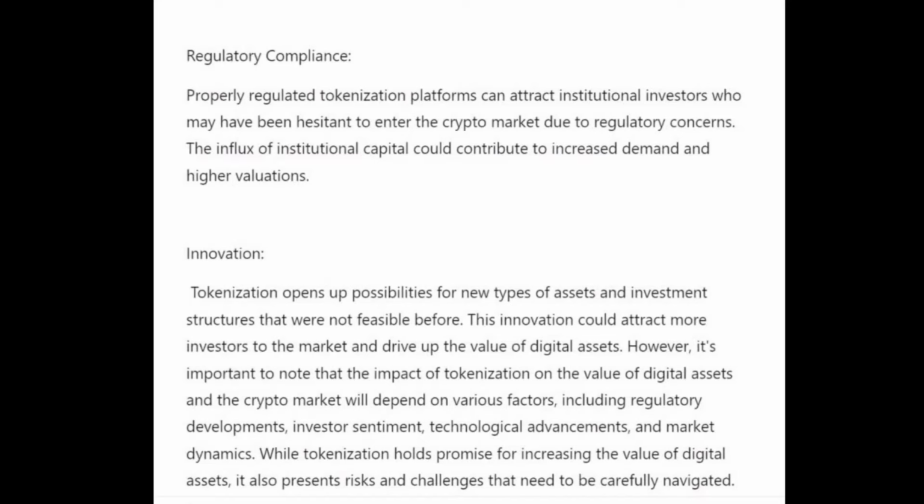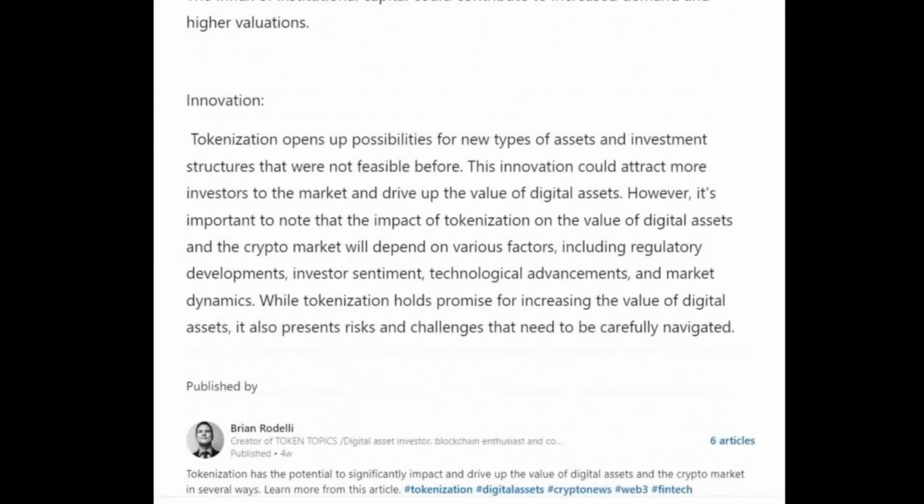So it needs to attract, I just want to stop right there, it needs to attract big investors to come in. What we're seeing right now is a drop in the bucket. We need increased liquidity. We need more people involved, and during that process, more people are going to hold assets. So while tokenization holds promise for increasing the value of digital assets, it also presents risks and challenges that need to be clarified and navigated. So there you have that.